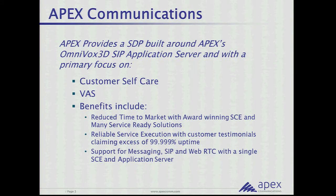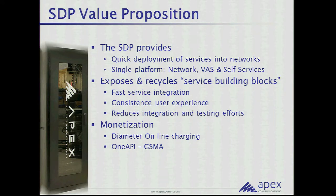What we offer as well is a mix of support for messaging, SIP, and WebRTC with a single service creation environment and a single application server. Our service delivery platform is deployed very quickly. One of the reasons for that is we are able to recycle and reuse these service building blocks, which I'll bring you through shortly, which means fast service integration, a consistent user experience, by the user, I'm talking about the programmers, and a reduced time to integrate and test the platform.